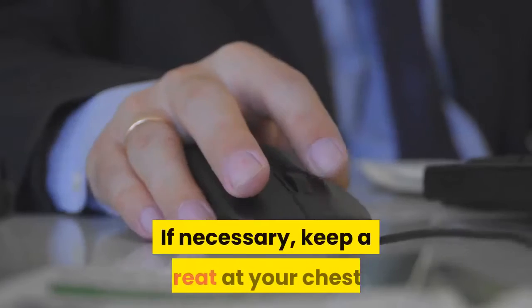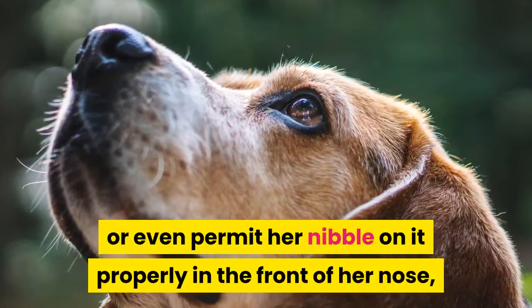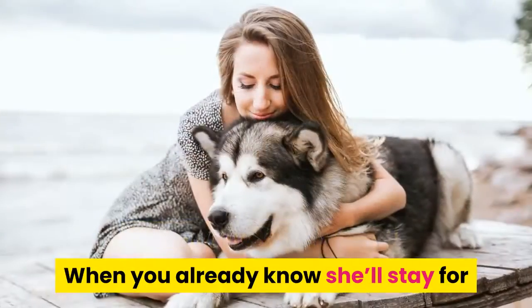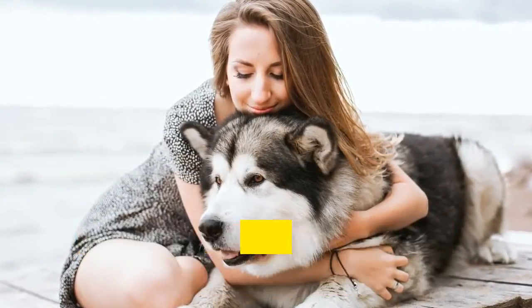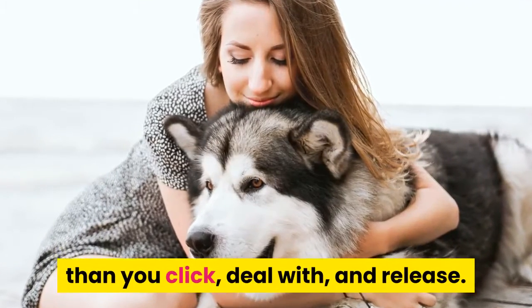If necessary, keep a treat at your chest, or even let her nibble on it in front of her nose, to keep her sitting until you can click. When you know she'll stay for at least a second, you can begin to say, "Stay," after you've asked her to sit, and before you click, "Treat," and release.